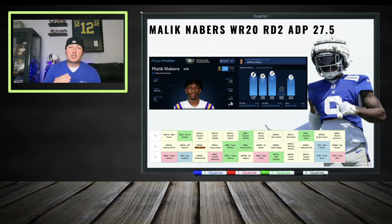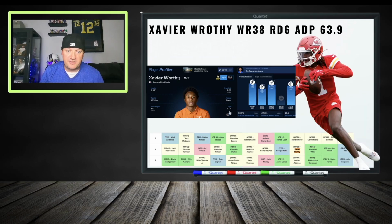He might be a little bit cheaper in your home league, maybe 4th or 5th round. If that happens, you better draft him. You better be good at running back. Get your Malik Nabers. He'll be your wide receiver 2. You might be getting Justin Jefferson numbers out of him. Xavier Worthy.